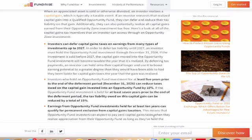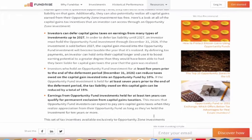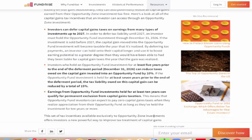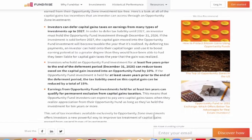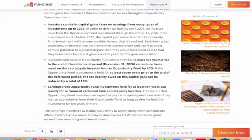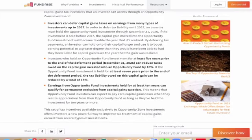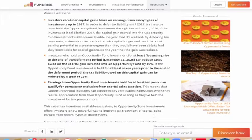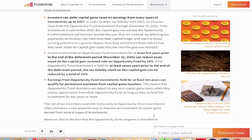Earnings from opportunity fund investments held for at least 10 years can qualify for permanent exclusion from capital gains taxation. This means that opportunity fund investors can expect to pay zero capital gains taxes when they realize appreciation from their opportunity fund as long as they have held the investment for 10 years or more.